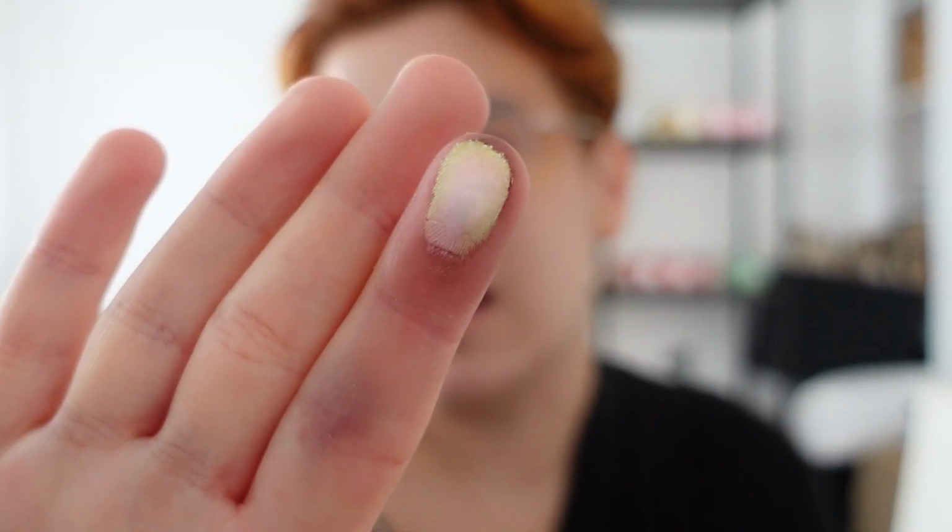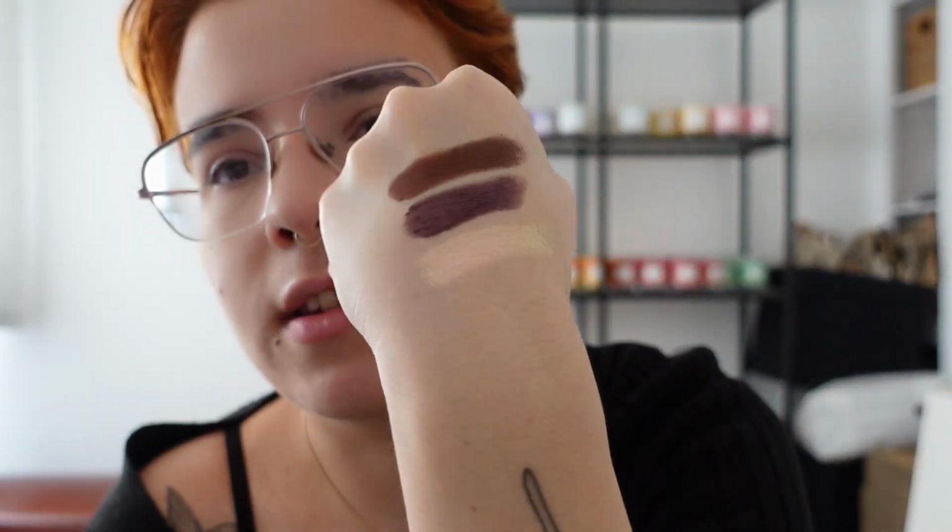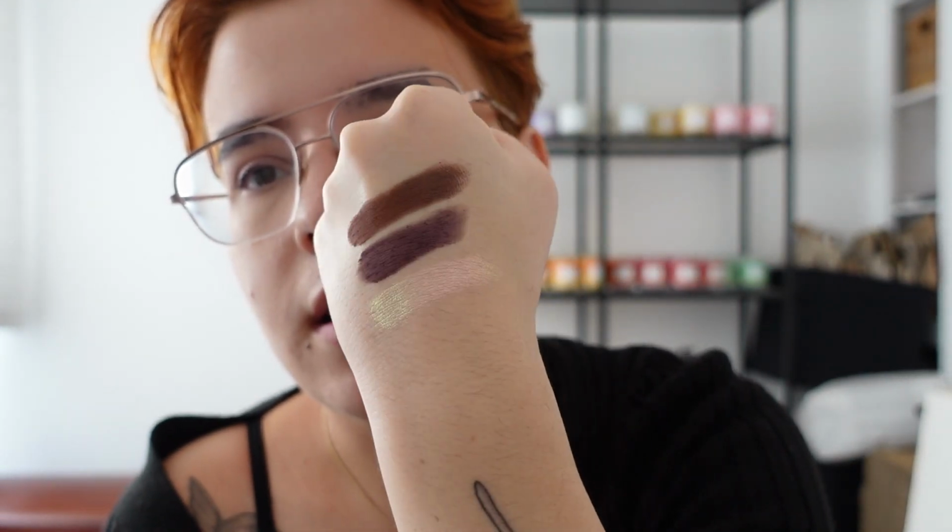I know my finger is stained from the other shades, but this is just one of my favorite multi-chromes in my collection, period. It's just so smooth and so chromatic and, oh, you can see the shifts there. It is beautiful. And the final palette is the Nearly Natural palette.